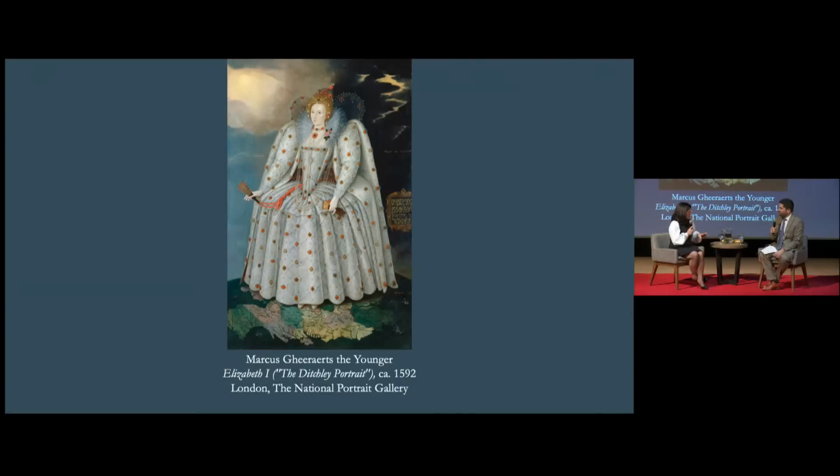She, on these annual summer progresses, would be hosted by her courtiers, who would compete with one another to outdo each other in terms of the lavishness of the hospitality that they laid on. So sometimes courtiers would build entire new wings to their country houses just to house the queen and her ladies-in-waiting for a couple of nights. They would commission new pieces of music. They would commission plays, masks, and other dramatic entertainments, because you couldn't just have the queen sitting around being bored. You had to have all sorts of entertainments and diversions for her.